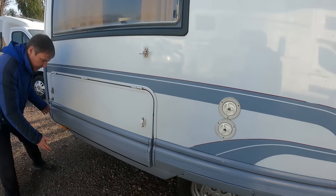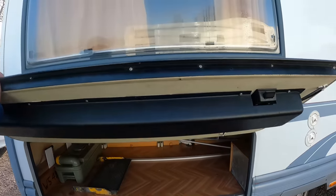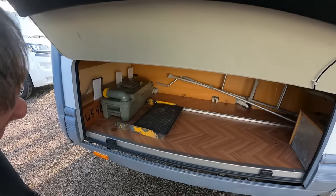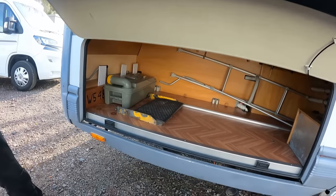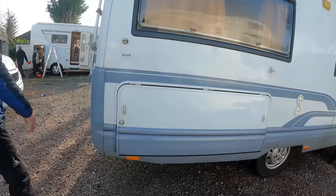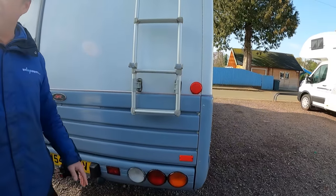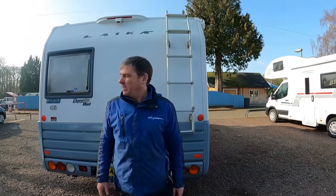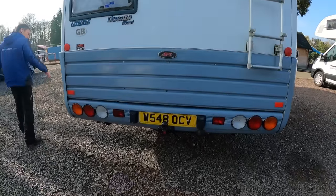Let's have a look what we've got under here. Look at that, that's chunky. Feel the weight of that. There's a step. Look at that step. I think that took the weight of an elephant. Have we got the ladder for getting on the roof? The other ladder's in the back. Tow bar.